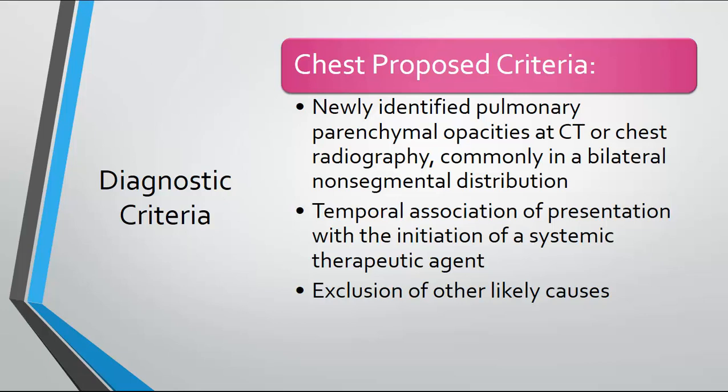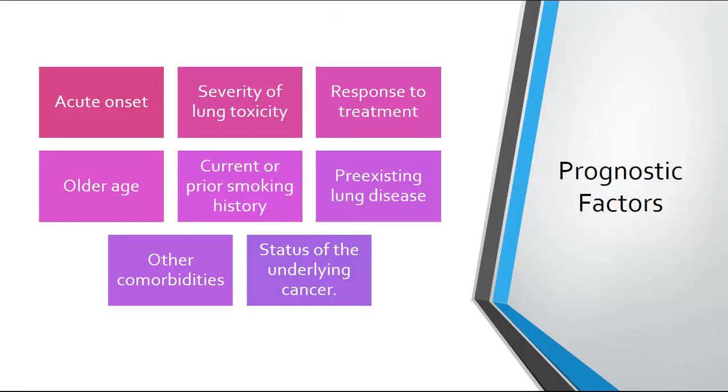CHEST proposed these criteria as newly identified parenchymal opacities in CT scan. Usually it's bilateral, non-segmental in distribution, with a temporal association with the causative agent and exclusion of other likely causes. Now, what plays an important role in the outcome of developing pneumonitis is that the more acute the onset of the pneumonitis, the higher the morbidity and mortality.